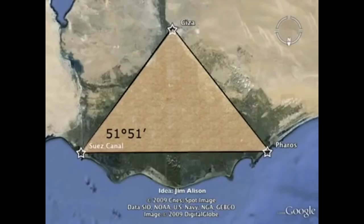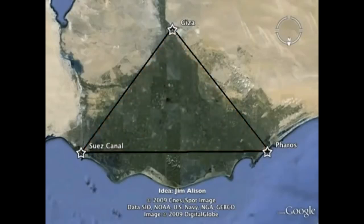Researcher Jim Allison has connected the dots and identified the triangle between Giza, Pharos, and the opening of the Suez Canal. The angle of this triangle matches the slope of the Great Pyramid and looks like the Greek letter delta, which beautifully echoes the Nile Delta.